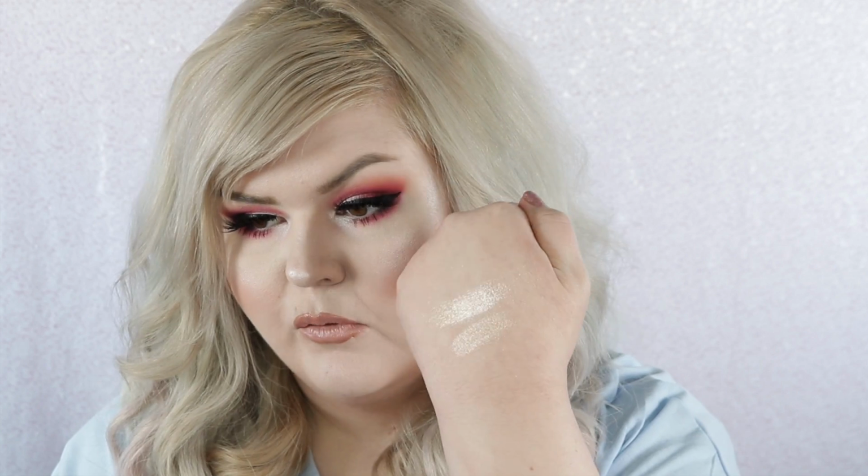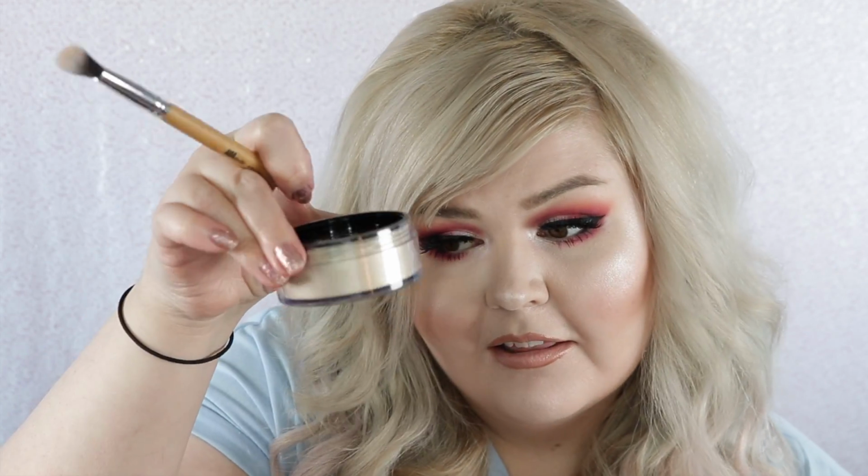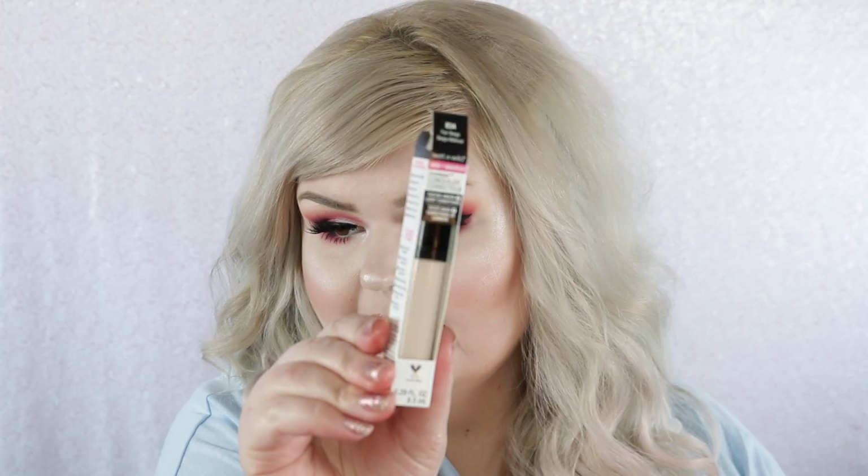Of course, I don't know if it's going to be as intense, but this will be much more accessible and a little more affordable. I think this was like $4 something, so it was under $5 for this giant thing of highlight. So I'm excited to try this on my face. I'm very tempted to put it on. I just might. I have so much highlight on right now though. Anyway, I'm excited.